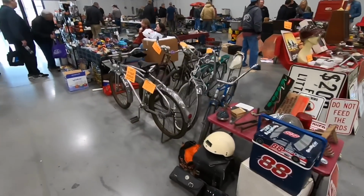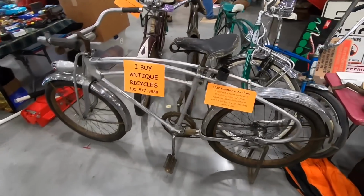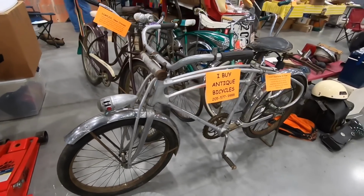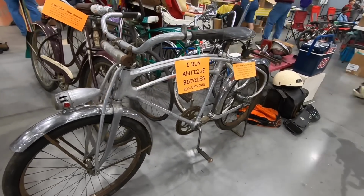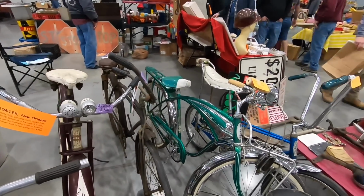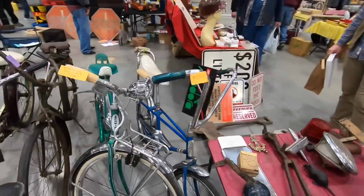There's a number of really cool bikes here, and this one is probably the rarest and most unique that I've found here today. This is a 1937 Hawthorne Airflow. And back here we've got a Simplex and a couple other bikes, along with this Schwinn back in the back. Really cool stuff.